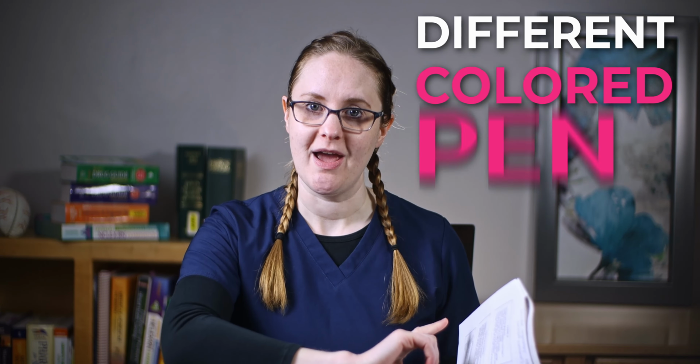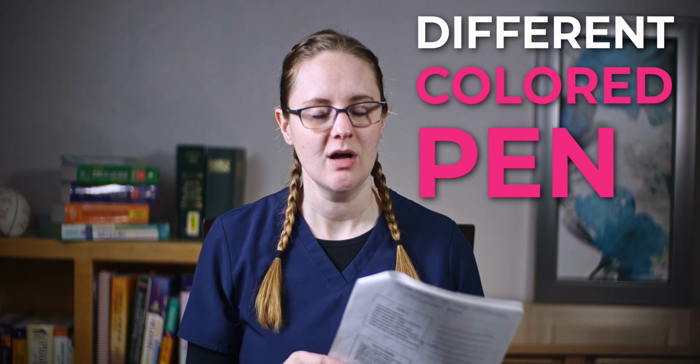Take the same paper that you took your notes on in class, either your lined paper or PowerPoint, and write in a different colored pen notes from the textbook that relate to what you learned about in class. Now there's two keys here. Make sure that you use a different colored pen when you take notes in class than when you take notes from your textbook. That way you'll know what information came from where, and if you need to ask your instructor a question about it, you'll know what they said in class versus what the textbook says, and you'll be able to ask them about it.